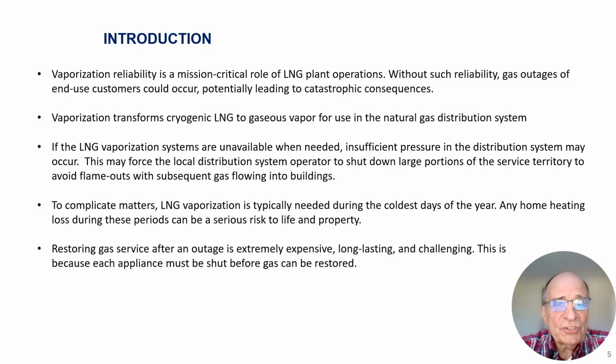Vaporization reliability is a mission-critical role of the LNG plant. Without such reliability, gas outages of end-use customers could occur, and this could potentially lead to catastrophic consequences. Vaporization transforms cryogenic LNG to gaseous vapor to be used in the natural gas distribution system. If the LNG vaporization is unavailable when needed, insufficient pressure may happen in the gas distribution system. And this may force the local distribution companies to shut down large portions of their service territory, and this is to avoid flameouts and subsequent gas flowing into buildings.